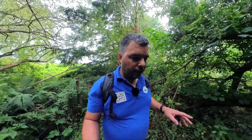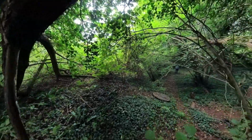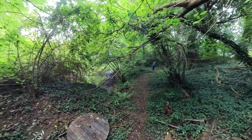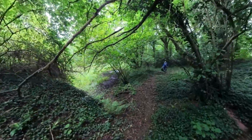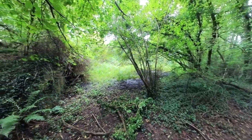So our final visit today takes us to the Pelfield Tunnel. This was the 330 yard tunnel. So again, not a huge tunnel, but I think this is a bit of a joke after the last one. I think I found it already. There we go. There she is.